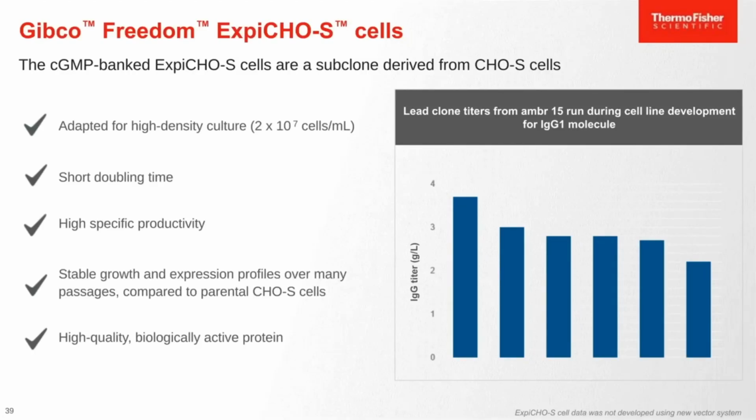So when we think about the Freedom XP-CoS cell line, it's the same robust cell line that you've used through the transient system, but certainly GMP banked. It has been adapted for high density culture, getting to around 2x10⁷ cells per mil. It's been documented in literature for its rapid doubling times, as well as the ability to produce a high amount of protein. As you can see on your right-hand side, definitely in the grams range, between that 3 to 4 range.